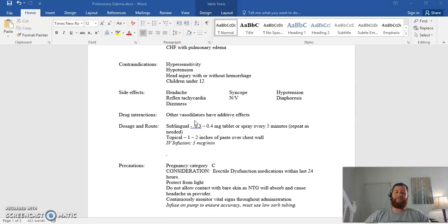It literally could be a life-changing decision if they have taken their little blue pill an hour before you get there, and I give them 2 or 3 good doses of nitroglycerin, their blood pressure is probably going to be in the toilet. So make sure that you talk to people. Protect from light. We know that nitroglycerin comes in a dark brown bottle like a beer. That's because it is very light sensitive, so keep that in mind.